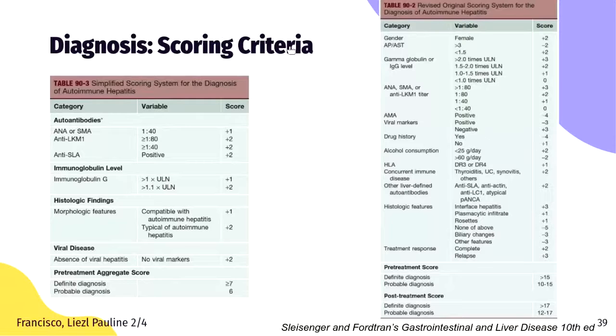So this slide is a scoring criteria. On your right is the original scoring system proposed by the International Autoimmune Hepatitis Group, which accommodates the diverse manifestations of autoimmune hepatitis. It renders a score that reflects the diagnosis before and after glucocorticoid treatment. It also provides a comprehensive template of systematically assessing all features of the disease and accommodates diagnosis of patients with few or atypical manifestations. In comparison, the simplified scoring has been developed based on only 4 clinical components that include presence and level of autoantibody expression by indirect immunofluorescence, then serum immunoglobulin concentration, histologic features, and viral markers.